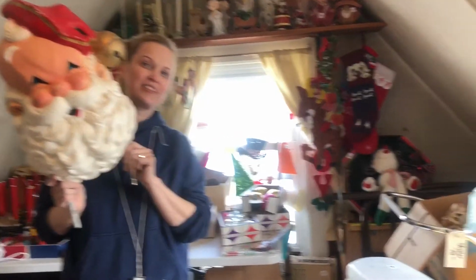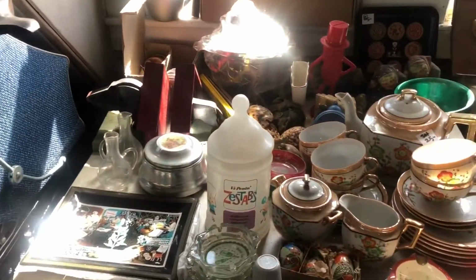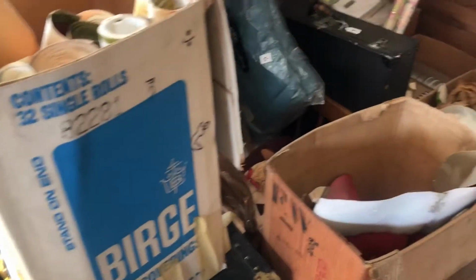Hi! Welcome to 93 Winslow Street in Everett, right on the Malden line. This estate sale is Friday and Saturday, 8 to 2, both days. This is the attic, filled with treasures from the 30s, 40s, 50s, 60s. Everything you ever wanted and ever needed.